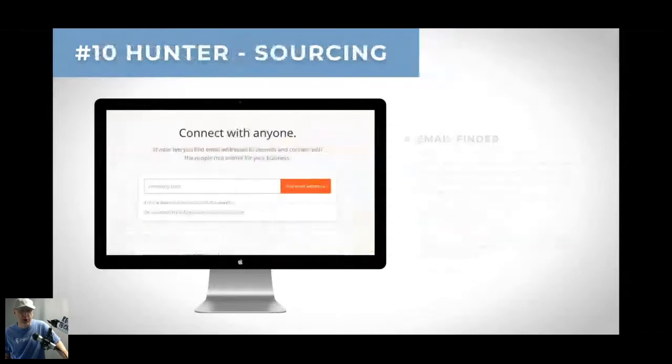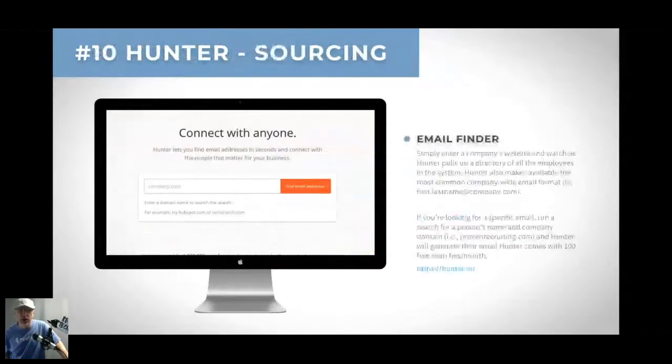All right, next we've got Hunter, email finder. Hunter lets you find anyone's email address in seconds. You basically enter a company website, and it'll pull up a directory of all the employees in their system. It comes with 100 free searches a month. So I'm not sure if that means 100 contacts or not, but 100 free searches a month is pretty good. And I think it's work emails only. I'm not sure, Jacob, overall. I don't really think I play with Hunter, but it's definitely one of the free ones I wanted to mention out there overall. So hunter.io is that URL.